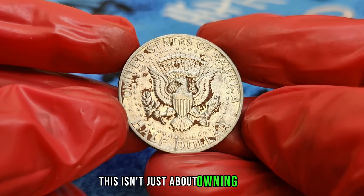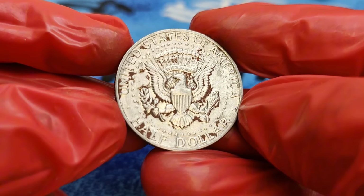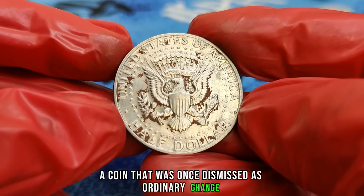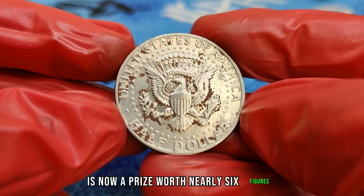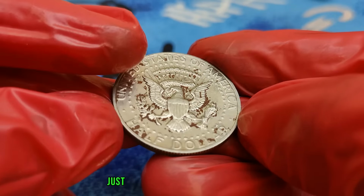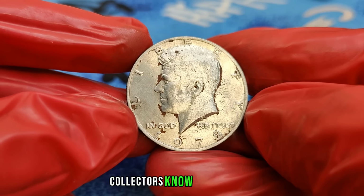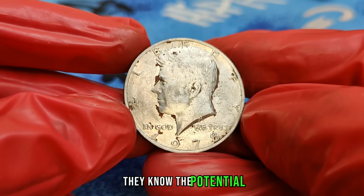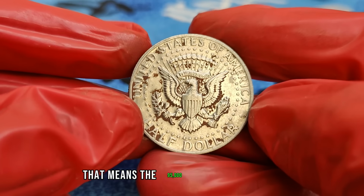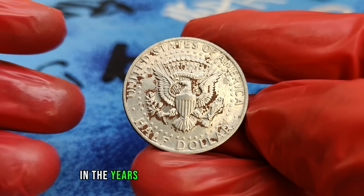This isn't just about owning a coin. This is about holding a treasure chest in disguise. Imagine what it means. A coin that was once dismissed as ordinary change is now a prize worth nearly 6 figures. And the story doesn't end there, because the market for this coin, just like the others on our list, is climbing higher every day. Collectors know the scarcity, they know the potential, and they're driving demand upward with every auction. That means the $95,000 figure you're hearing today may soon sound like a bargain in the years to come.